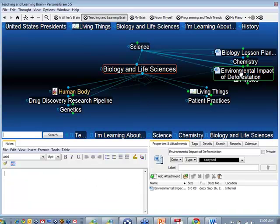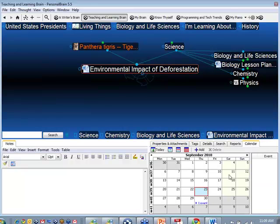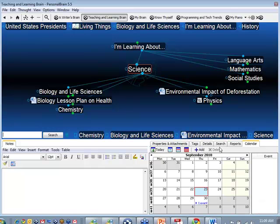Properties and attachments as well. This is where I can look at where I've got my documents stored, and I can track versions of documents that I might be working on. And we also have some other features that we'll get to that are great for student and teacher organization, like the calendar. I can set up reminders and events. But before I do that, I just want to spend a little more time talking about the visual nature of the brain.